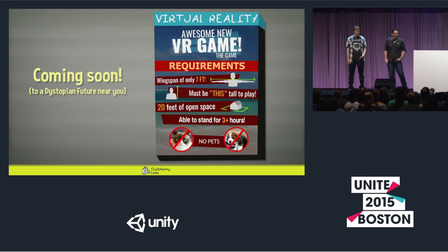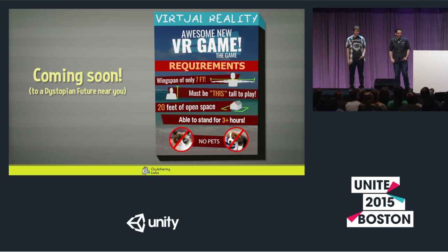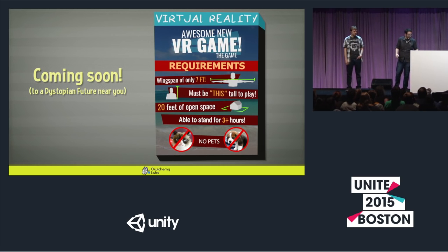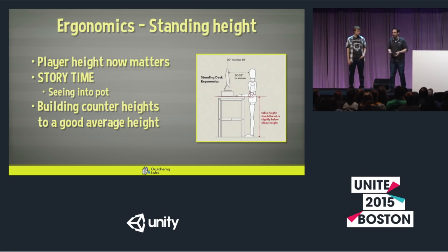It's very possible that there'll be some of these things. You know, what size room are you allowed to have to play this game? Or, sorry, you can't play if you're not tall enough to play this game. So we've been thinking about that a lot. Turns out standing height, the player height, actually matters. And we're talking about the actual size of the human doing the interactions.